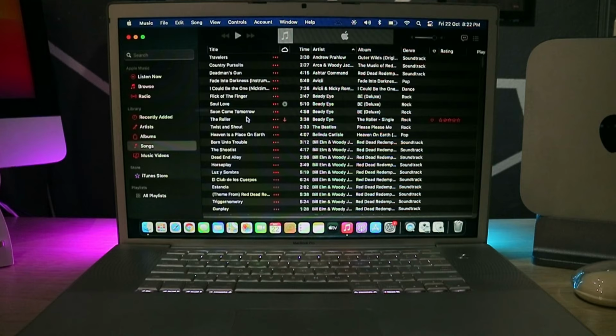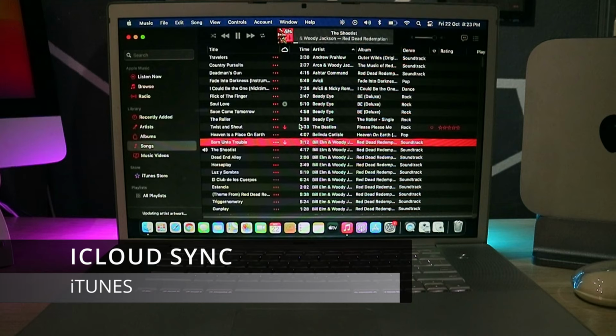Anyway, I've tested my iCloud and iTunes on this MacBook. Simply no issues whatsoever. I'm playing the Red Dead Redemption soundtrack. Really, no kidding, the speakers are really awesome. Dark mode is gorgeous on this display.